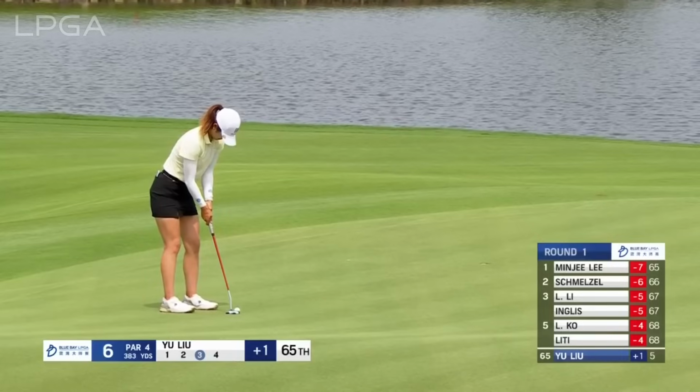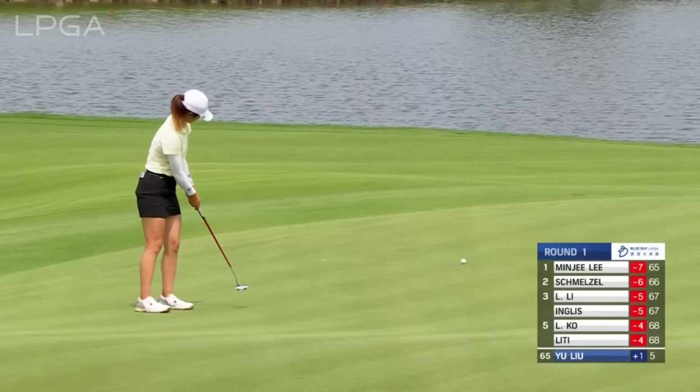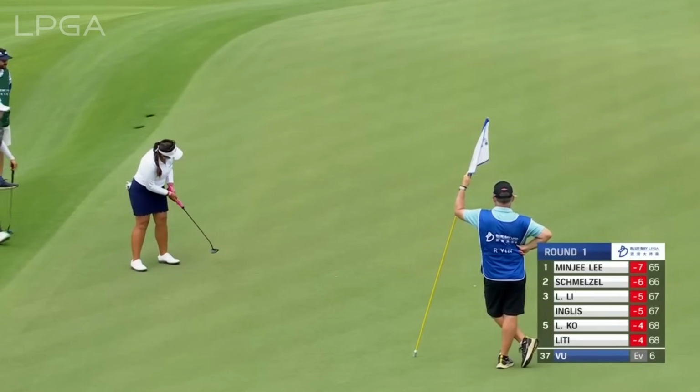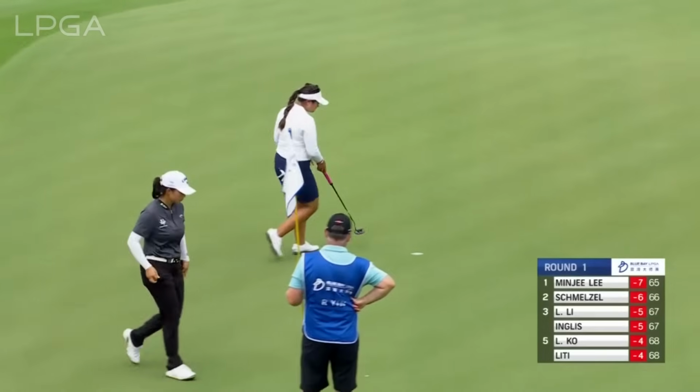I can't tell. Right to left down the hill. Oh, and gets it as well. Left, then come back a little bit. Oh, that is much needed as well. Yeah, it's a good 2 on this hole.